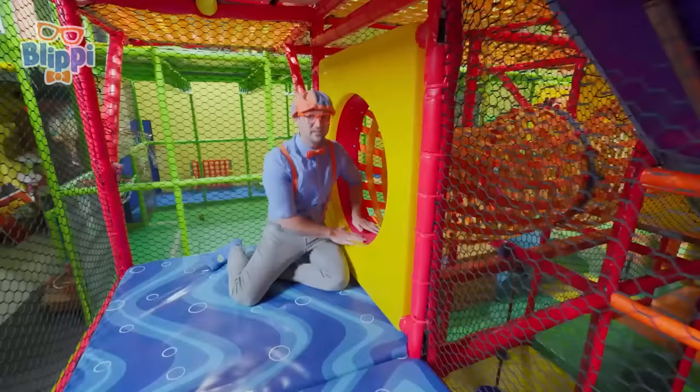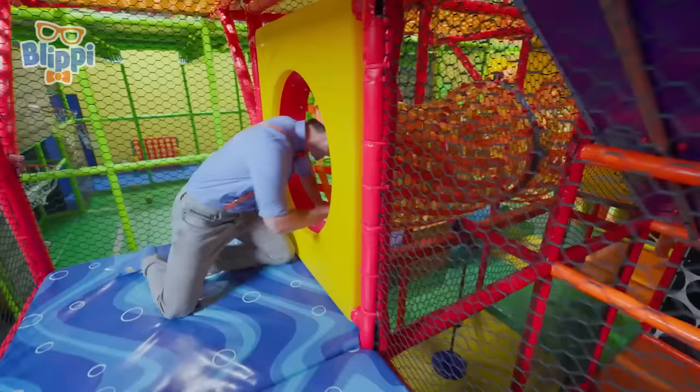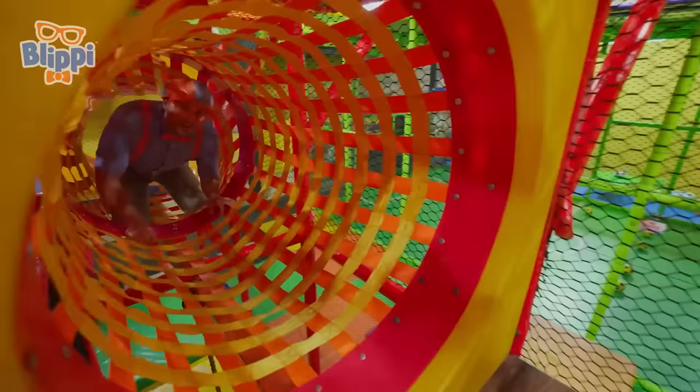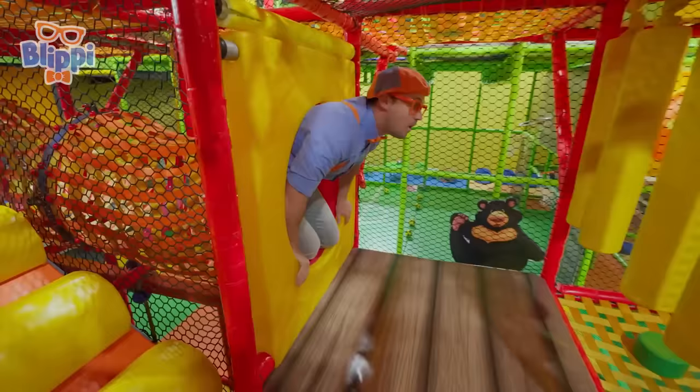Whoa, do you see? Looks like a circle, right? What if I go inside? I'll meet you on the other side, okay? Yeah! Whoa! This is so cool! It's like I'm floating! Whoa! I'm almost through! Oh! There you are! Hey! Whoa! Oh, that was really cool. You know, that webbing and net?